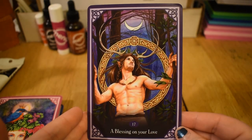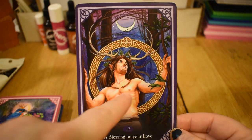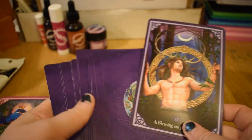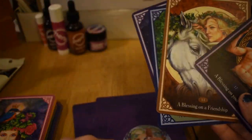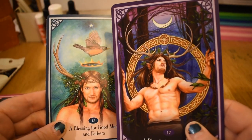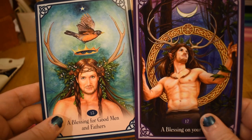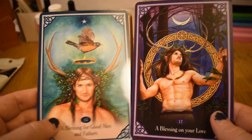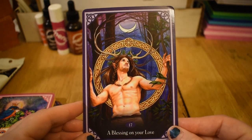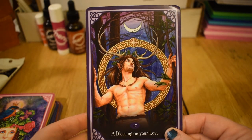So you have a blessing on your love. This is kind of like that other masculine from the 13, and he's gone through this portal, and now he's more fully into this mature masculine energy. Here he's like, I don't know, man, and here he's like, look how much bigger this crown has got. It's opened up into a portal that he can walk through now. Right? It looks like the same guy. I never noticed that before. And then a moon as well. It's like he's taken on the shadow, he's taken on the ego. And now not only is he in masculine energy, but he's like, hey, look, love as well. Like, ooh.